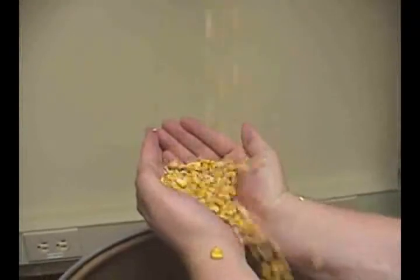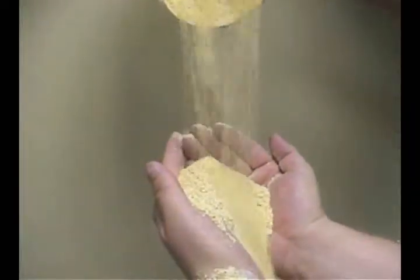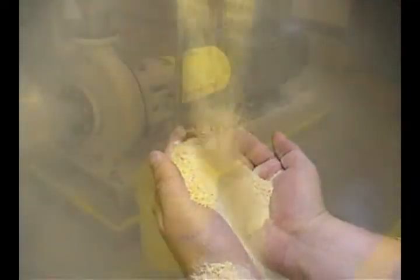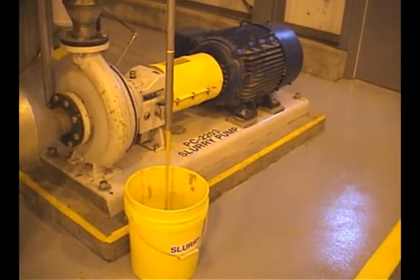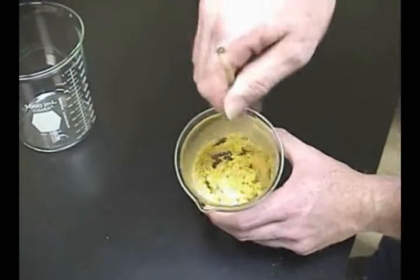The first step of the process is to grind up the grain. We use hammer mills to pulverize the grain and expose the starch particles. We then create a slurry mixture by adding water and enzyme to the ground grain. The enzyme is a chemical that is used to break the starch down into sugar.